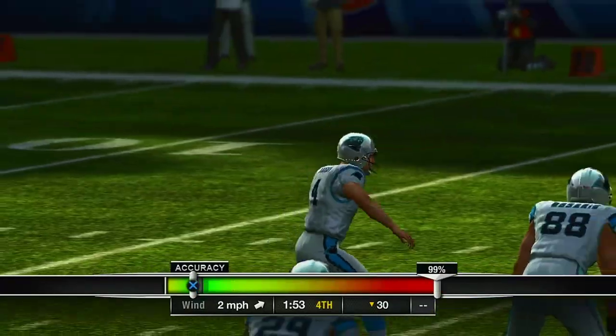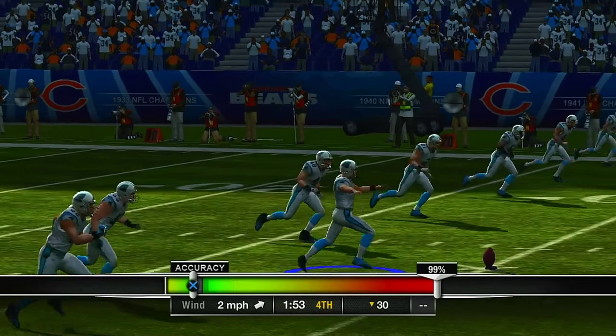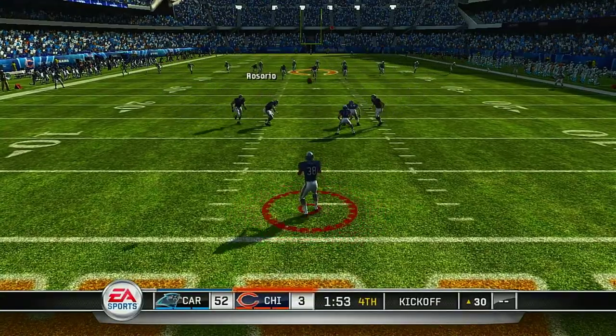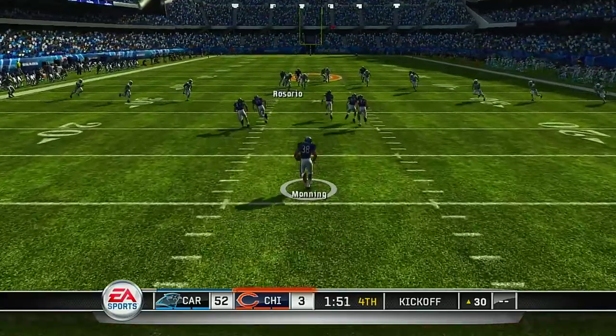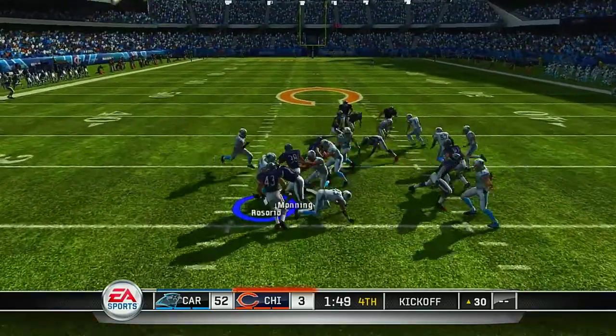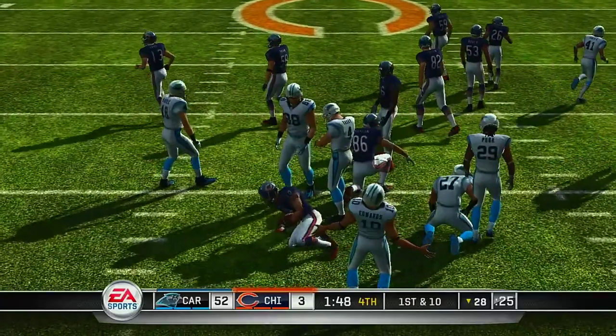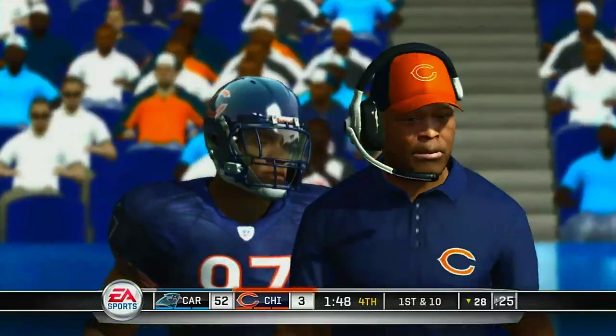Less than 2 to go in our fourth quarter of play. The score: the Panthers, 52. The Bears, 3. Let's take a look at the drive summary presented by Verizon. He'll take it from the 2. The defense could do no wrong the last time this team had the ball.